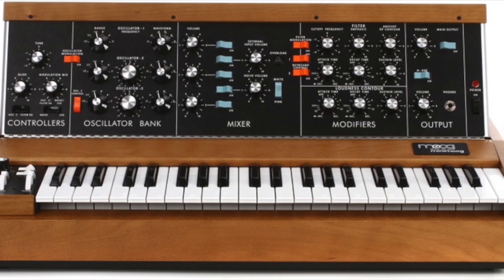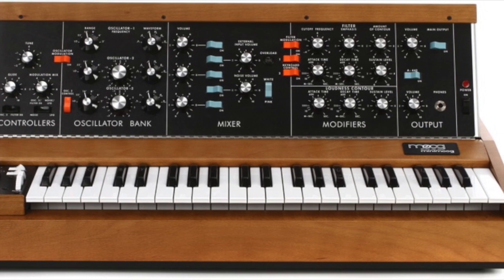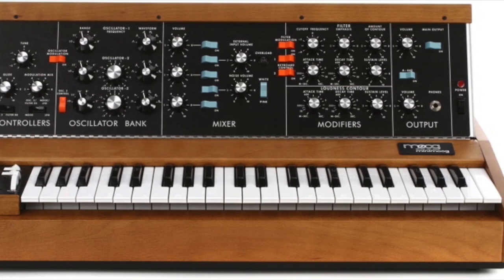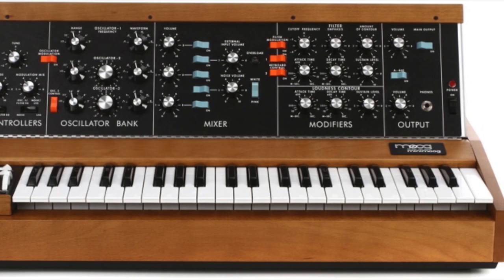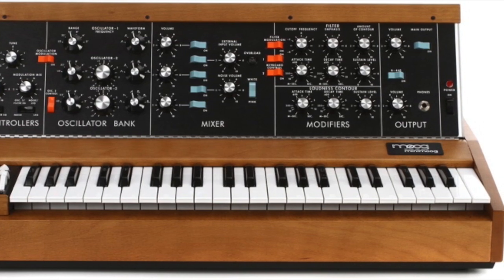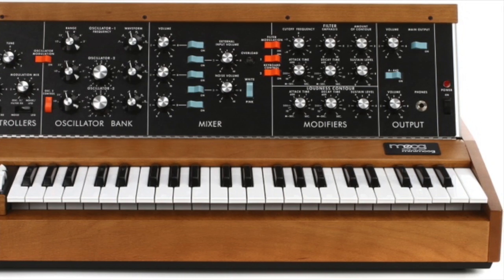The MiniMoog's signature sound became a staple from jazz music to industrial. It defined the genre of post-disco, as well as the sound of Kraftwerk, Gary Numan, and others. It is still in use today by artists who seek its rich bass tones and unique sound quality.